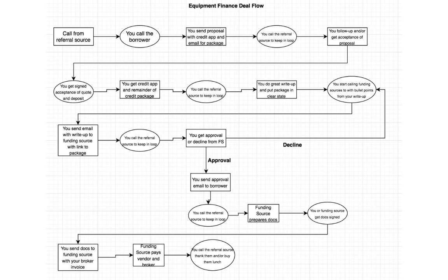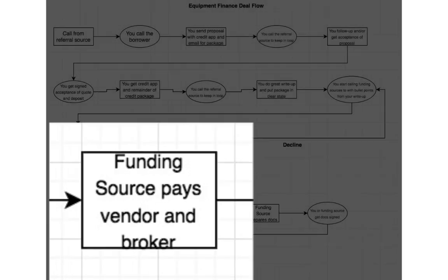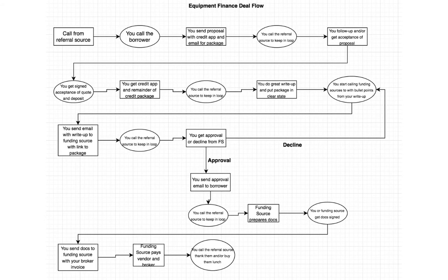The funding source will typically make a phone call to the end user to make sure, they call it a TV or a telephone verification. They make sure all the documents have been signed properly and they were all filled out properly, and then they will cut a check to the equipment vendor for the equipment that they've delivered, and they will also cut a check to you as the broker, and then they will do their thing as far as collecting the payments off the customer, and you're paid at that point, and you are done.